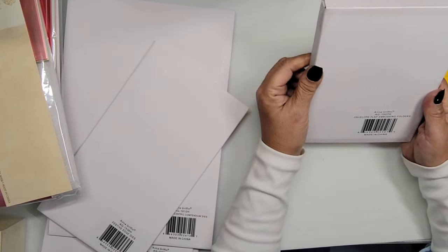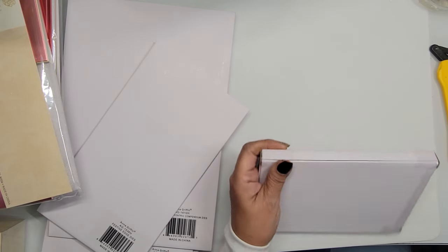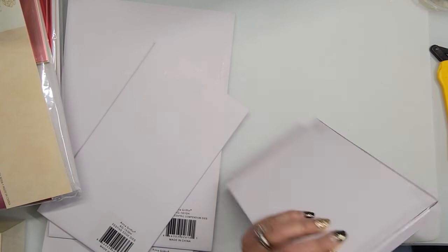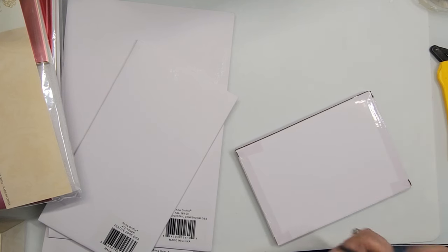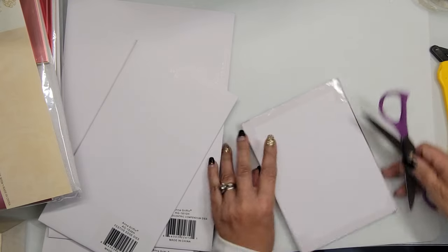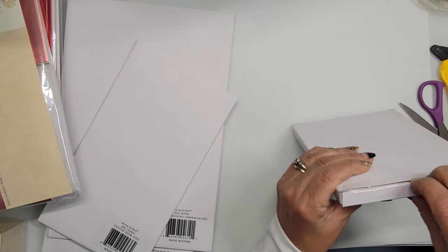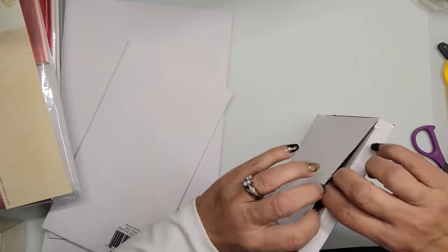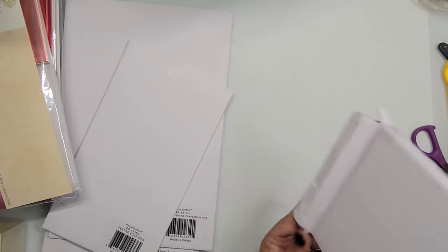What is this? We have the envelope flap embossing folders. This I was excited about, because it allows us to make fancy envelopes for our fancy cards. I'm going to hurt myself with these. Let me get smaller scissors. I think this opens from the top, so let me see if, since I've sliced it open, yep, there we go. That'll make it easy. So let's just shake it up.